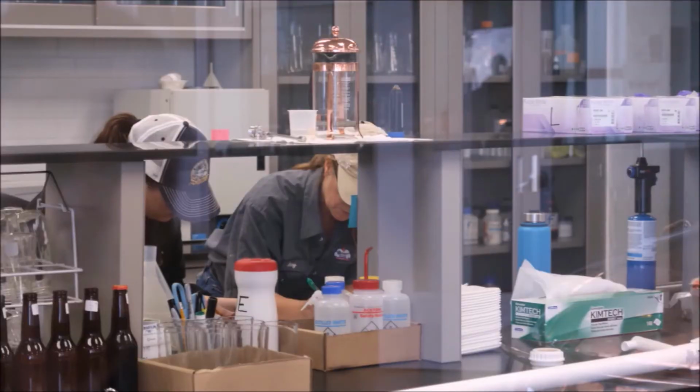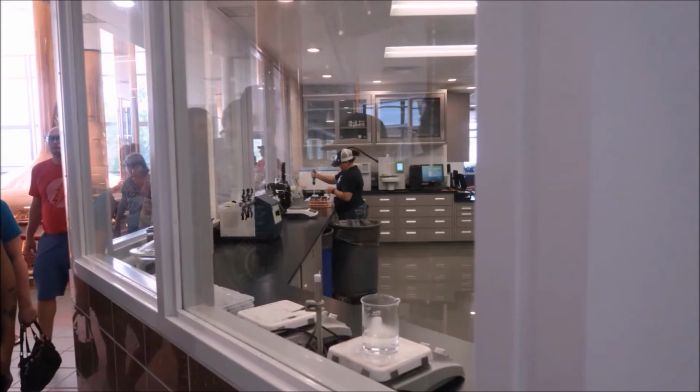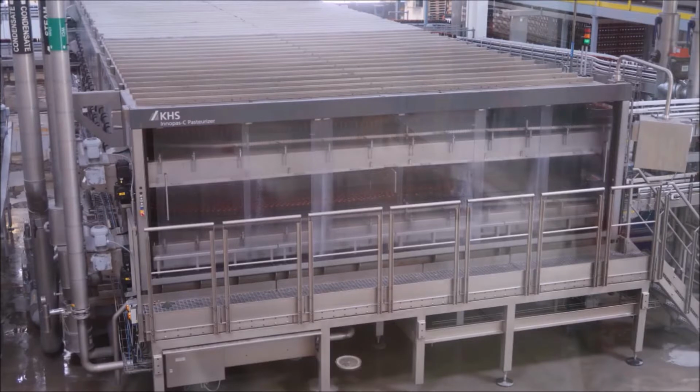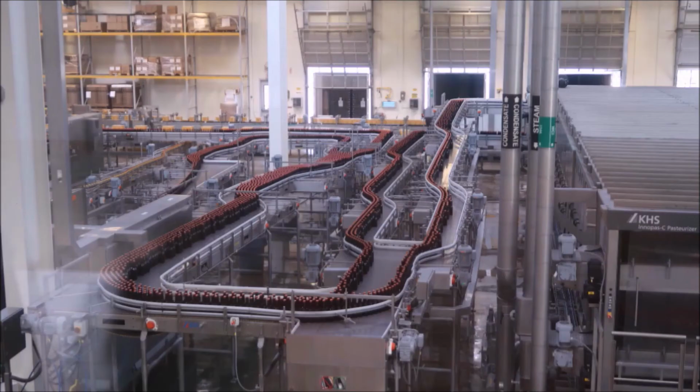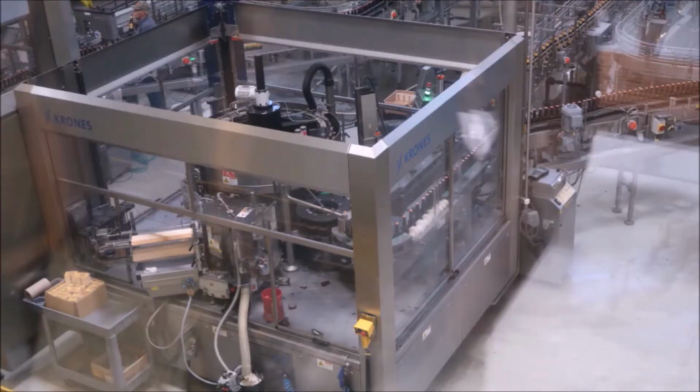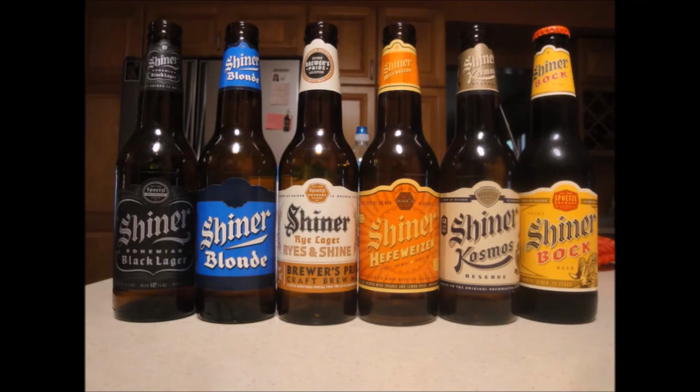And here's the lab rats. That's where they test the quality of the beer through scientific means, including tasting and drinking, of course. This is where the bottles come in, and I guess this next slide will be a sterilization process. Then after that, they run down this conveyor belt where they're filled with awesome concoctions of beer, and then they are capped at this capping station. And then finally, they are boxed up and ready to go out to market.